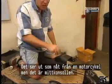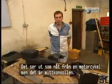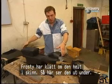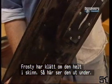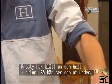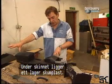Yes, it looks as though it's come off a motorbike, but no, it's the centre console, of course. Basically what Frosty's done is completely reupholster this in leather. You can see the original underneath here where it's all been cleaned up. Underneath the leather here is just 1/8 inch foam, like the stuff that was put on the sills.